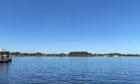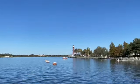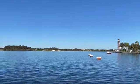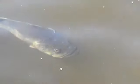Here's this beautiful lake again. And there's the water tower. If anybody researches The Villages, you quite often see that in photos. So that gives you a little reference point there. But yeah, this guy, he's just hanging out. Look at him. Just being a fish, living the life.